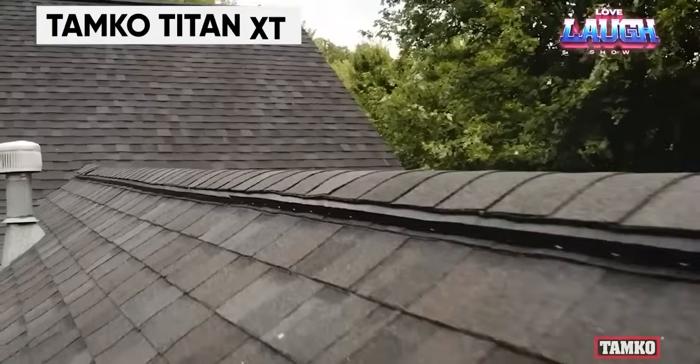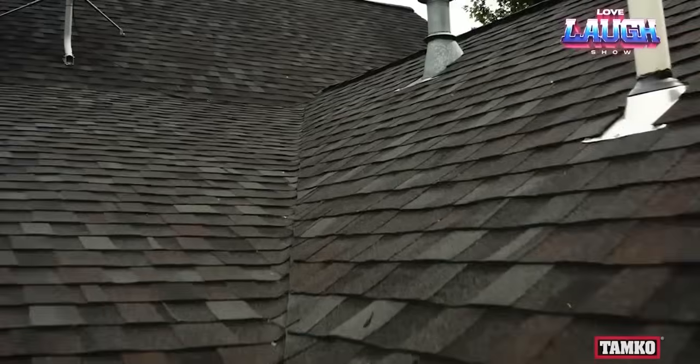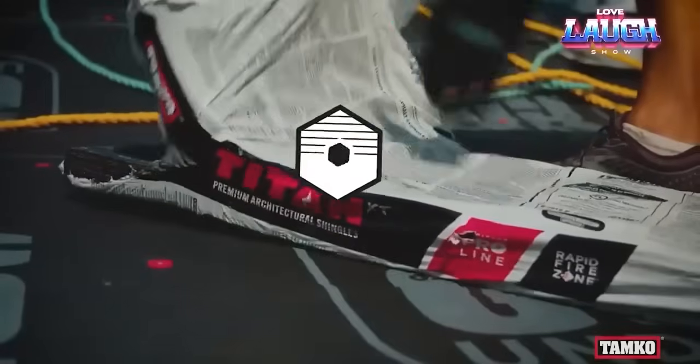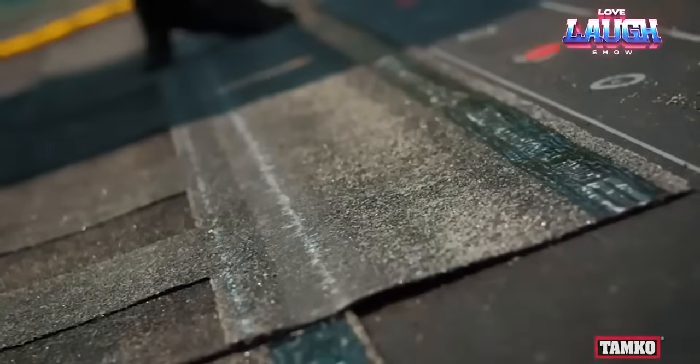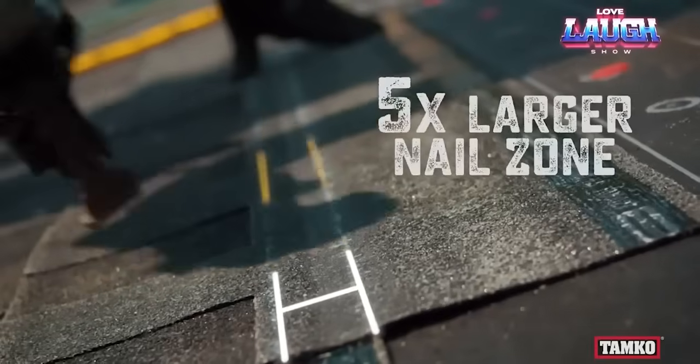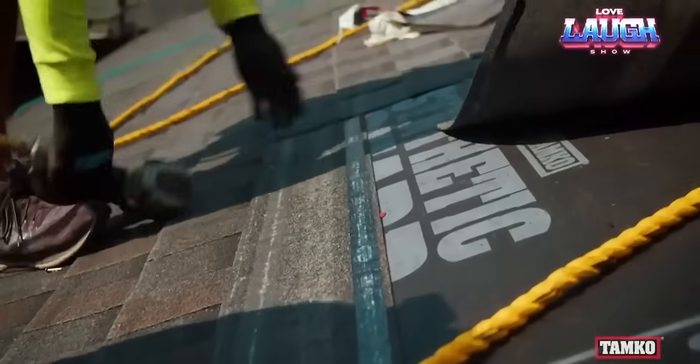Four nails and the Titan XT shingle element withstands winds of up to 160 miles per hour. This is one of the most innovative solutions in the roofing business, TAMCO believes. They use a patented technology of reinforcement in production. Thanks to it, the shingles had another interesting effect.